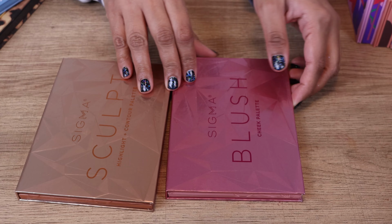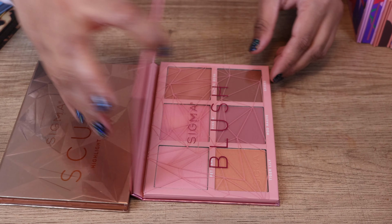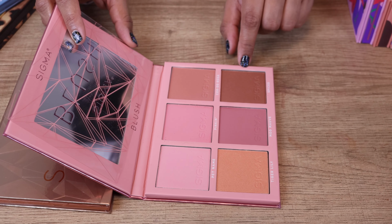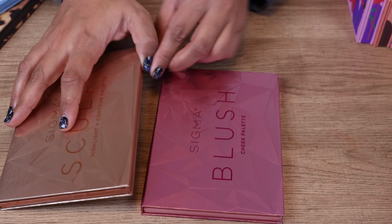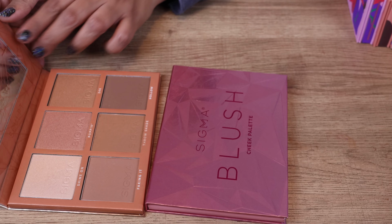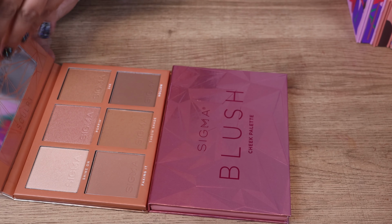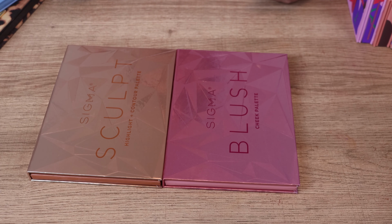I was sent these blush and sculpt palettes from Sigma Beauty because I also started working with Sigma this year, so I am an affiliate of Sigma Beauty. This is such a pretty blush palette. It has so many different shades. I really like the packaging, and this highlighting and contour palette is very nice as well. Some beautiful highlighters here on top, and then 3 different bronzy shades on the bottom. And how cute is this packaging?